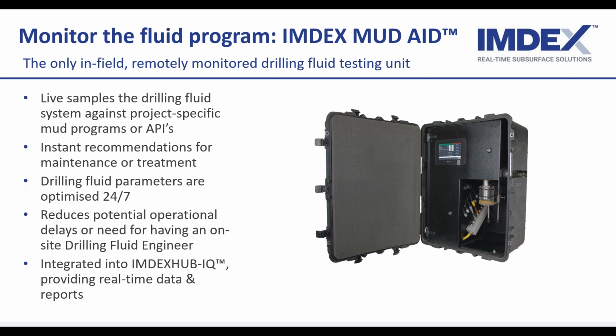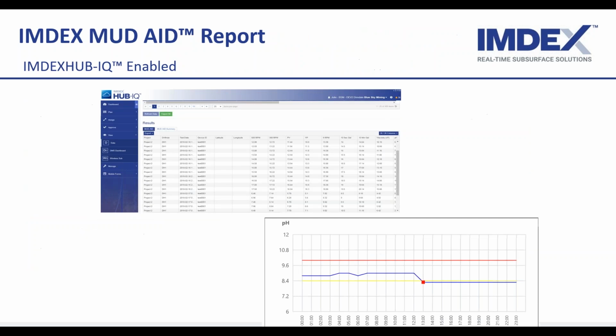What does it mean? Well, it means that if your fluid program falls out of spec, then somebody who's not on site, somebody off site, can actually see that straight away and can do something about it. So they can ring up the driller and say, hey, something's gone wrong. You need to adjust your fluid properties so that you maintain optimal drilling conditions. And like a lot of our technologies, MUD AID is hooked up to IMDEX Hub IQ, so this information is actually available to geologists as well.